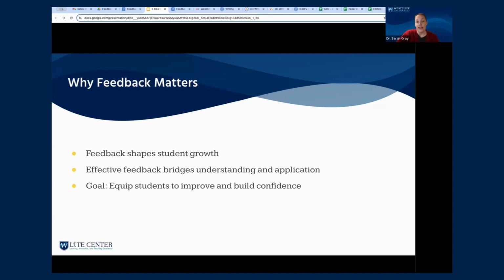When we do it right, it doesn't just help the students improve their work, it also shapes their approach toward learning itself. So moving on with feedback, let's go ahead and just jump right in to our first tip.